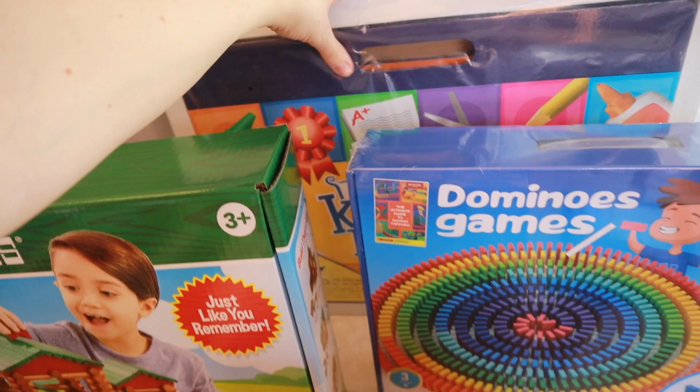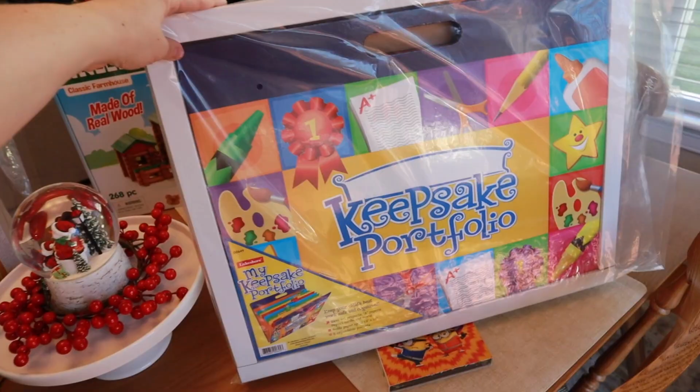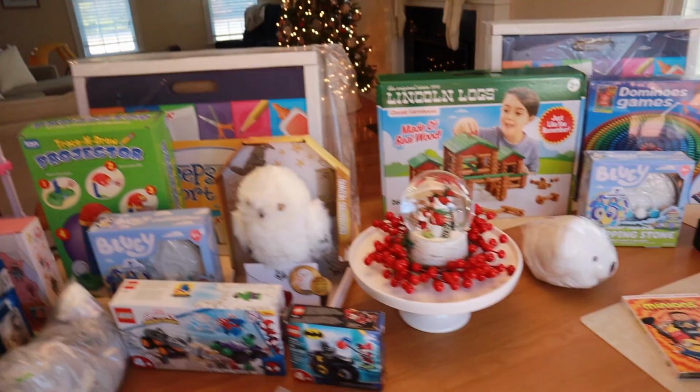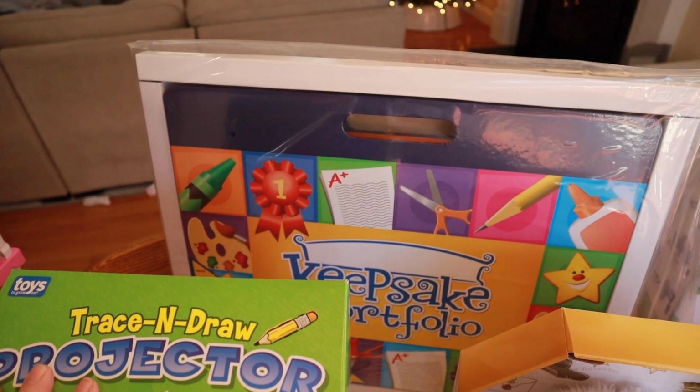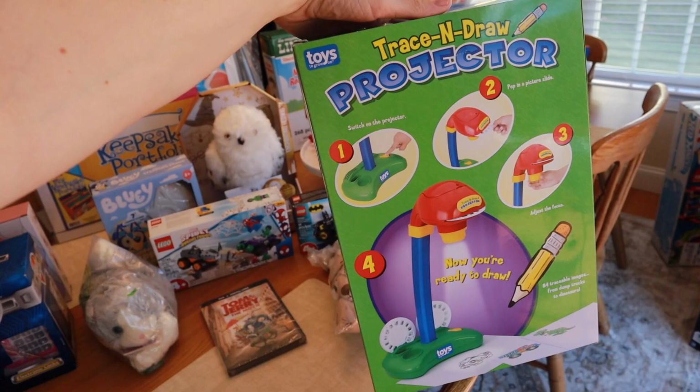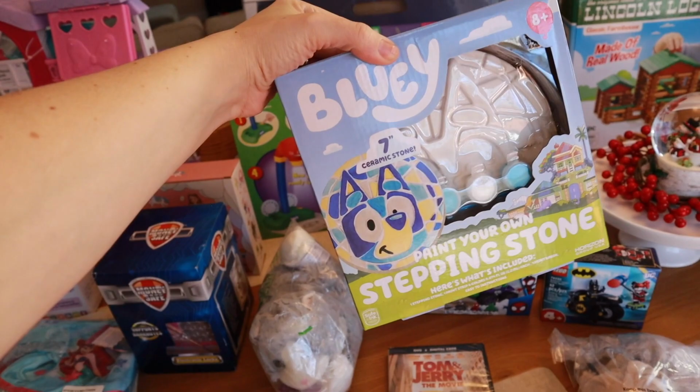All right, also from Lakeshore Learning, both boys are going to be getting one of these keepsake portfolios for all of their precious schoolwork and art projects that they do at home, so I think that's gonna be a hit. And then my 5-year-old, he's also going to be getting a keepsake portfolio. He loves arts and crafts, like I mentioned, so he's going to be getting this trace and draw projector that we ordered from Lakeshore Learning as well. He's also going to be getting one of these paint your own Bluey stepping stones.